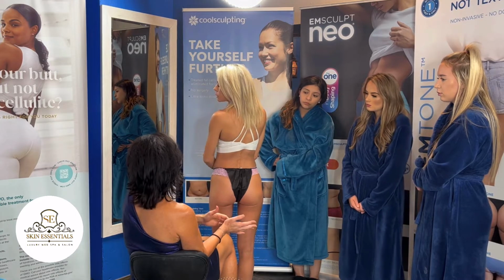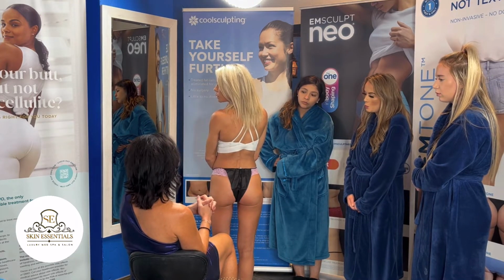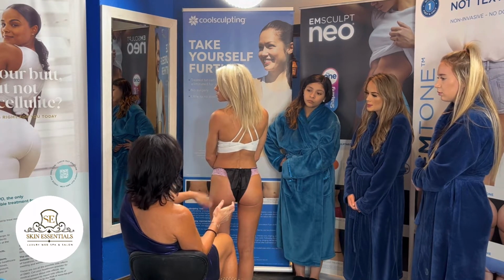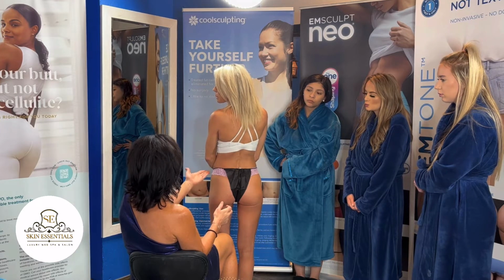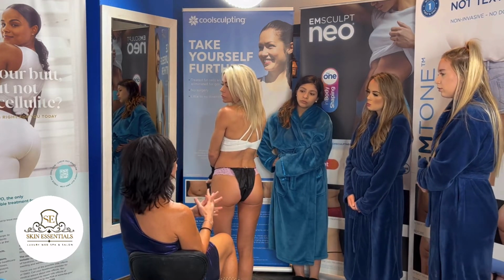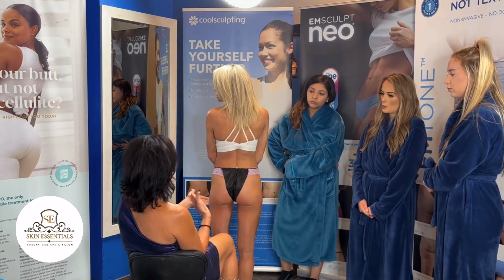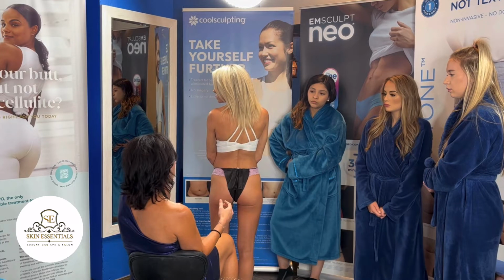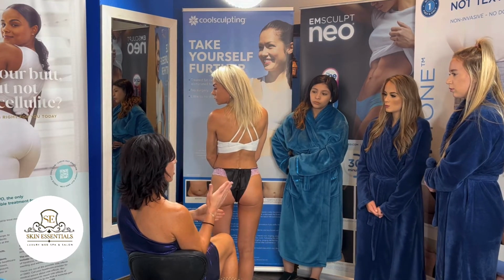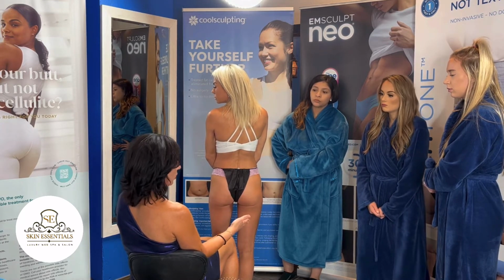And then after that, the EmTone would possibly need to be, depending on how she sculpts out, maybe once she starts getting that butt lift. Coolsculpting, we also know, sometimes helps with the skin laxity a little bit also. So she may not have to continue the EmTone. I'd probably sell her a package of 4, knowing that she does need to keep doing the EmSculptNEO, and that Coolsculpting takes 30 days to 120 days to get your full results.